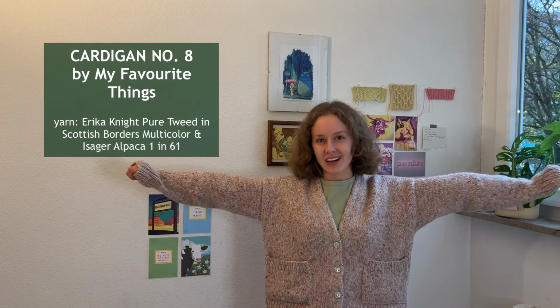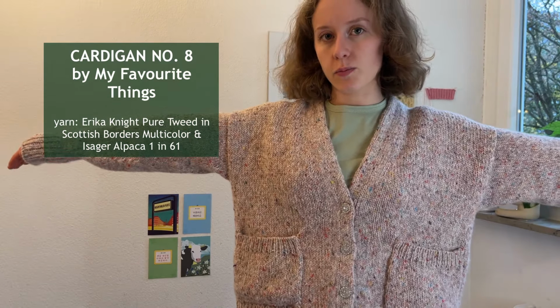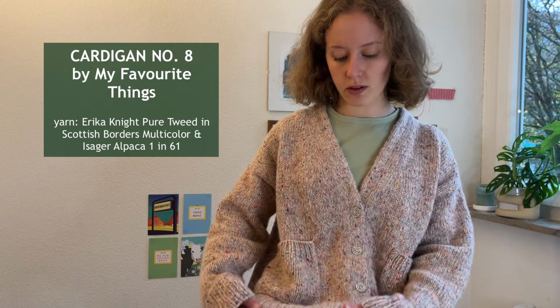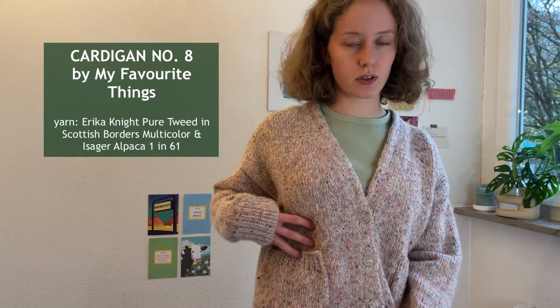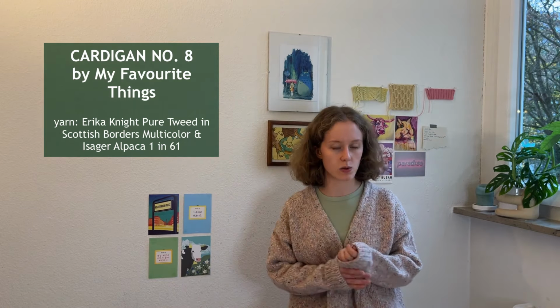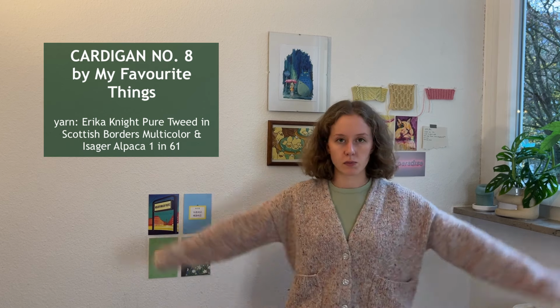The first finished object that I have is also what I'm wearing, which is my cardigan number 8 by My Favorite Things Knitwear. I used Rybka Knight Pure Tweed in the color Scottish Borders Multicolor, which is kind of a beige tweed with colorful specks in it, which I love. I love these bright, colorful tweeds. And then I held that with Alpaca 1 by Isagear in the color 61, which is a muted pinkish color, and together they made this beautiful fabric.